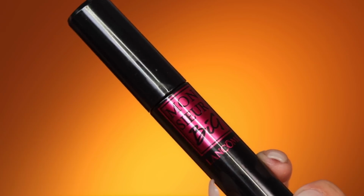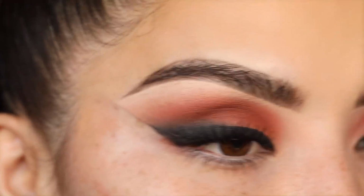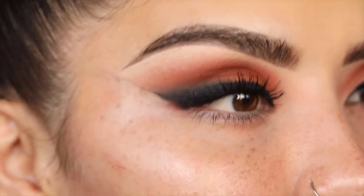I'm going to top off my lashes with the Monsieur Big Mascara from Lancôme. This is absolutely one of my favorite mascaras. I love wearing it when I wear falsies and when I wear a bare lash. It just looks so pretty and it doesn't clump as well, which is why I really like it.